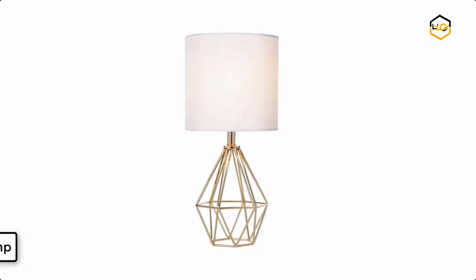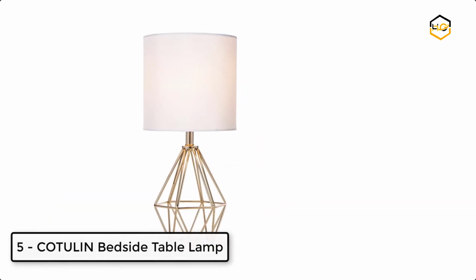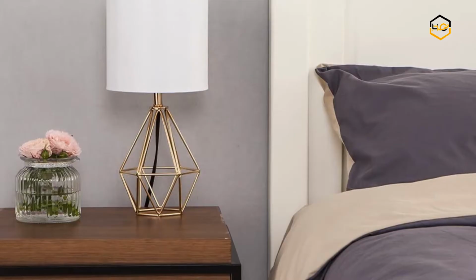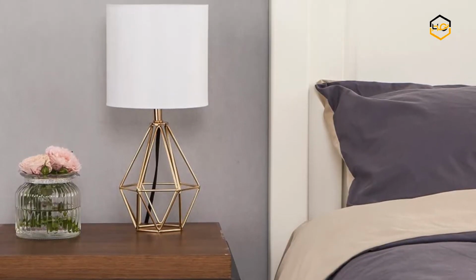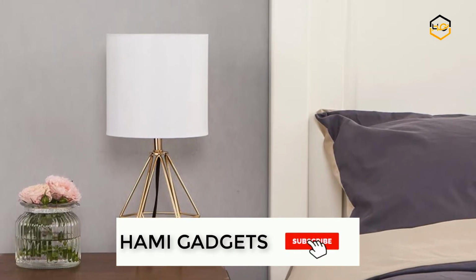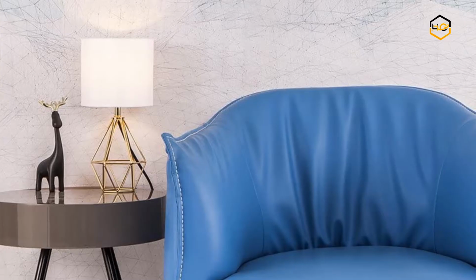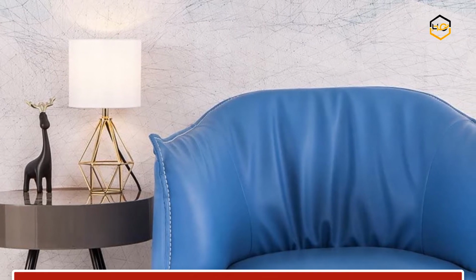At number 5 we have the COTULIN Bedside Table Lamp. The modern table lamp with unique design is the perfect choice for local lighting and decoration of a living room, creating a sense of spatial level for a small apartment. The small bedside table lamp creates an even and soft diffused light effect, which makes your bedroom more warm and comfortable.